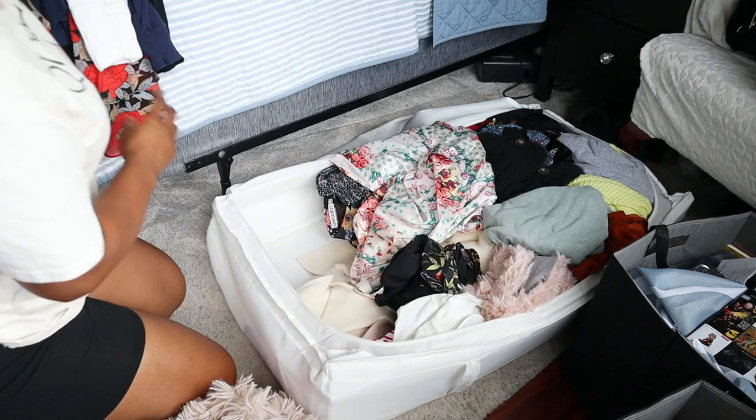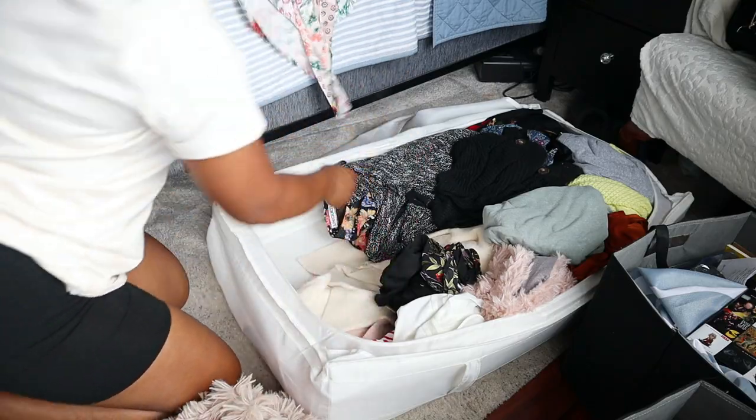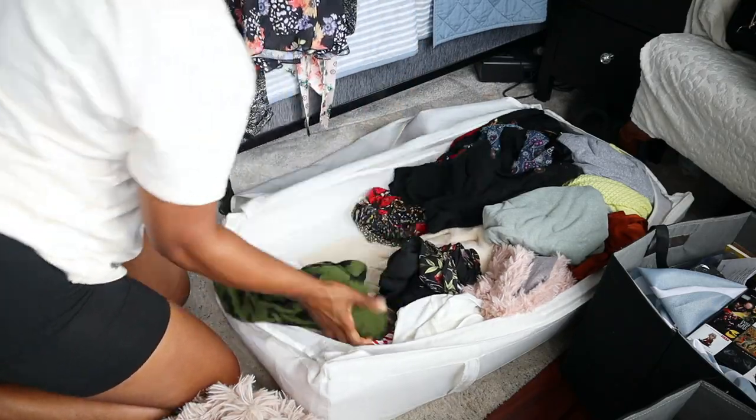So the first thing I need to do is basically just start to purge anything that was in these bins, doing the same exact thing I did with the closet.